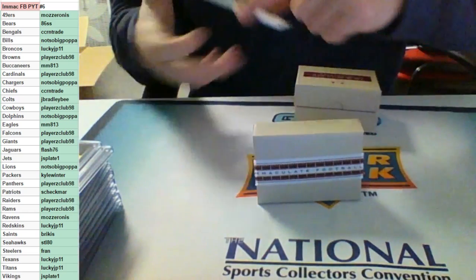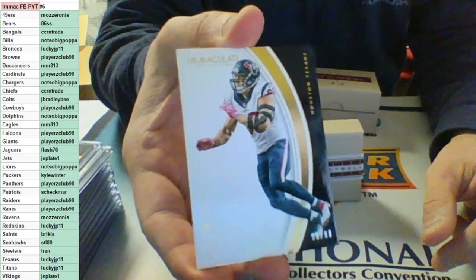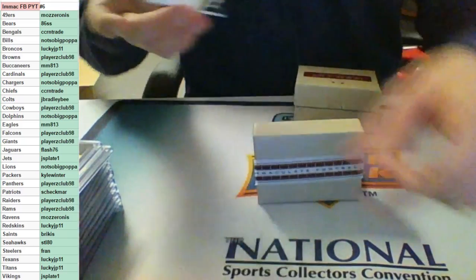Out of 99 for the Texans, JJ Watt going to either Lucky or Moz. Texans out of 99, JJ Watt.